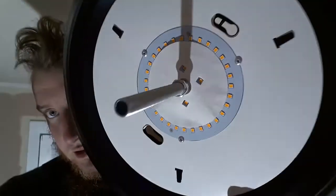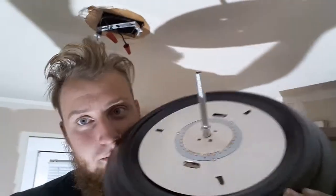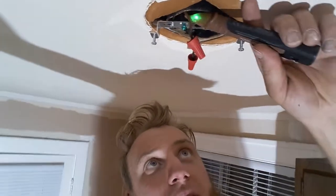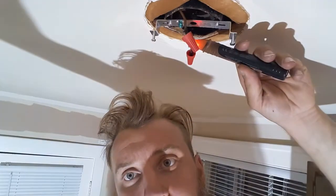This is our light fixture, little LEDs. Little threaded rod coming off is to hold the globe, which I'll show y'all in just a little bit. But first things first, we gotta find our hot since both wires are brown. So what you do is get your chicken stick, tester. This is a non-contact voltage tester. You get your friend to turn on the light. And then, so that'd be our neutral, which is brown for some reason. And then hot is black.